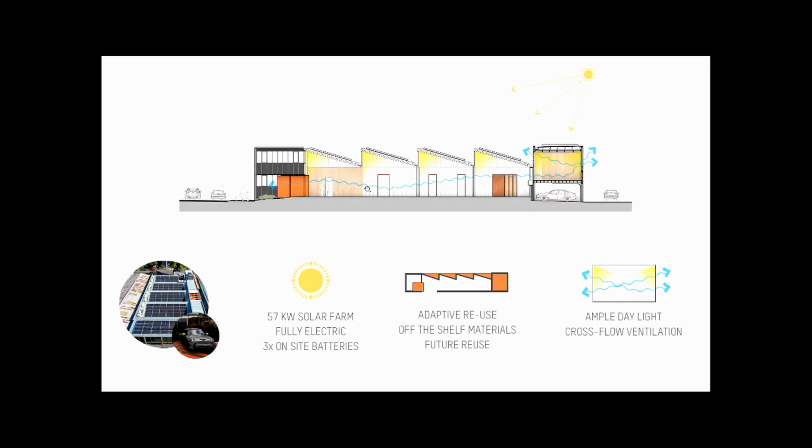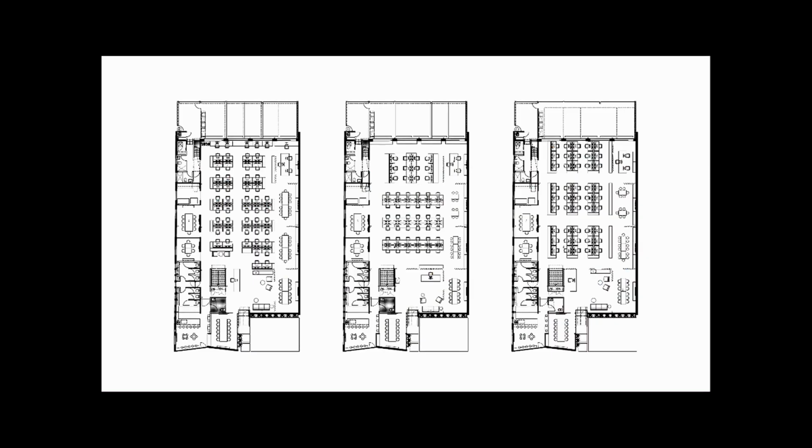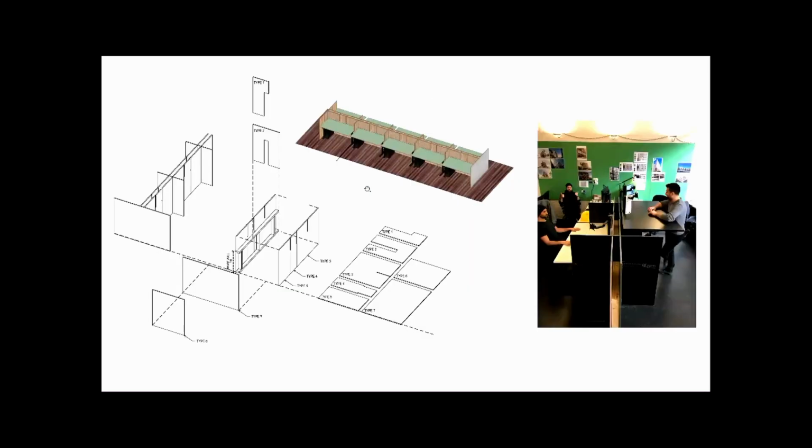There's already embodied carbon within those elements, but also if we ever did redevelop the site, how might we be able to reuse elements and reapply elements through time. Being an office, you're mindful that things change over time, so we explored multiple layouts. We didn't know how the first, second or third iteration would go, and so we're really conscious of how we could plan the spaces differently and what would then help us do that.